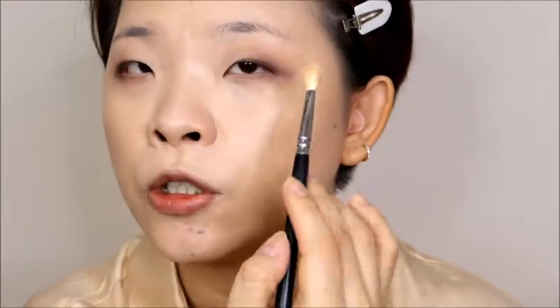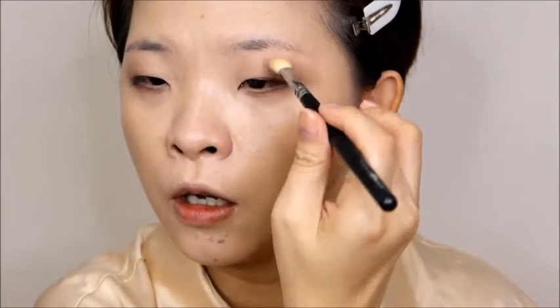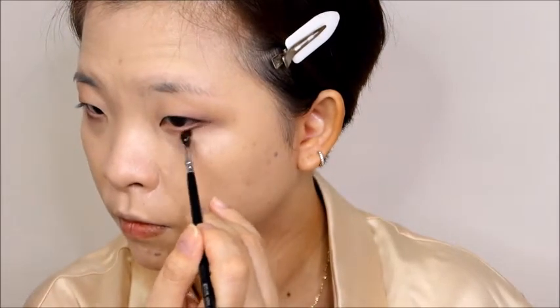For today, I'm just going to blend slightly higher, somewhere onto my eye socket area over here. Okay, so I think this is how the upper eyelid looks. Very soft, smoky kind of look. And next, I'm going to move on to the under eye area with the same color. This is how the color looks, very soft, smoky kind of look.